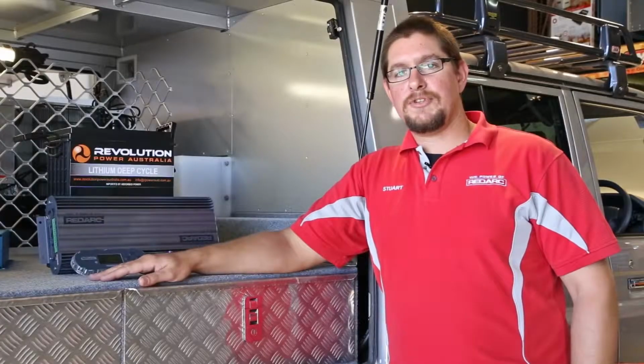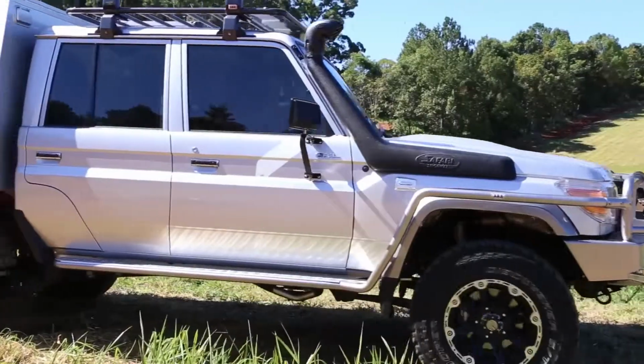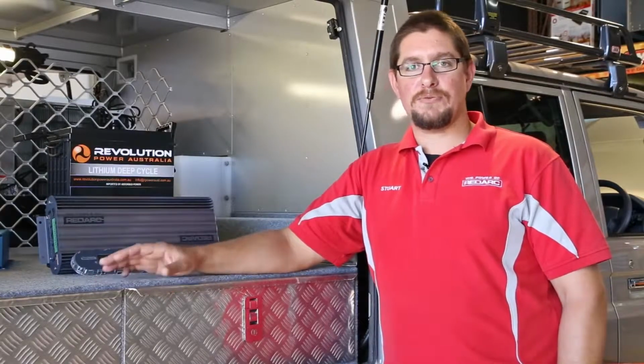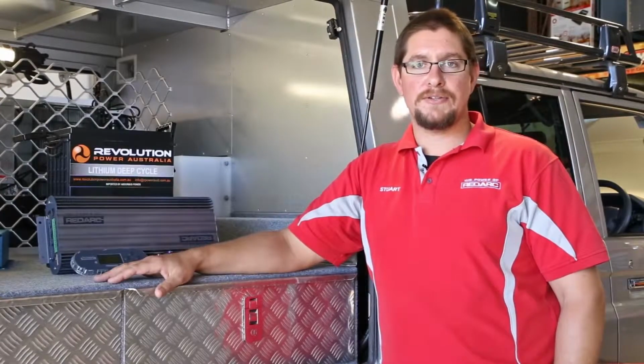There's a range of performance advantages with lithium iron phosphate batteries, which is the type of batteries that we're using in the HEMA Map Patrol. Lithium iron phosphate batteries are a lot lighter and provide a lot more power for the same space as traditional lead acid type batteries do, such as AGMs and flooded cell batteries.